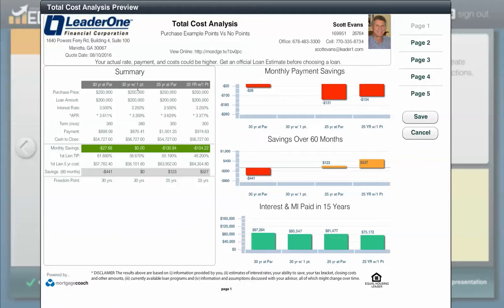Now the other option would be to go with a 30-year fixed rate and pay a point. Kind of a good rule of thumb is you can get a 1/4% better rate if you pay a point. A point is 1% of the loan amount, or $2,000. So you can see here the closing costs jumped up to $6,700.